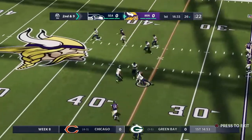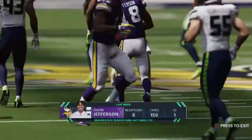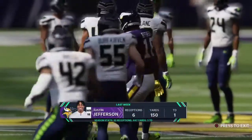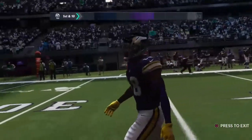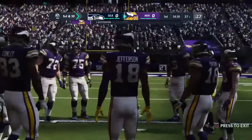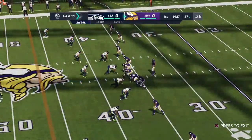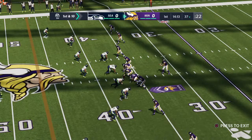Now a shotgun snap as he'll look to throw. Complete. Jefferson the target. Minnesota Vikings. The numbers for him from a week ago. Now you figure that he'll probably be a big factor in this one as well. No question about it, partner. We just saw right there they want to get him the ball in space and see what he can do after the catch. Line of scrimmage, the 37 on 1st and 10.